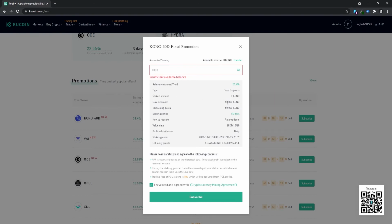Then you have the max available that you can stake, the remaining quota, which is the total amount, and then you have the 60 days, which is the staking period, and auto redeem. In this case it's auto redeem, so when the promotion ends, you will receive your funds. You have the value date, which is the date when you will receive your funds or the rewards from your staking. Then you have profit distribution, which is daily, so the value date in this case would actually be when it ends. Then you have the staking period right here, and you have the estimated daily profits. And then you can use, for example, CoinMarketCap or CoinGecko to see how much it is actually worth in dollars.